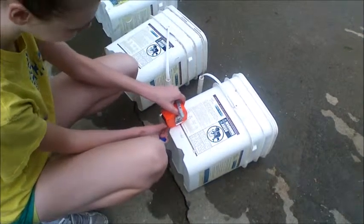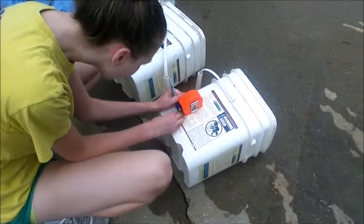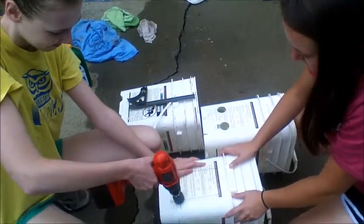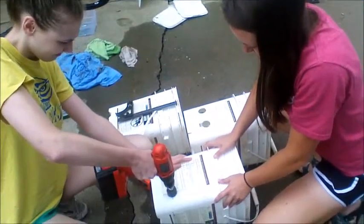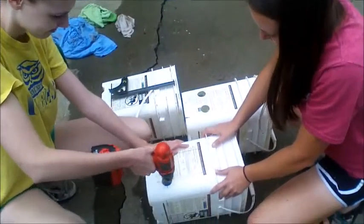Mark the buckets approximately 2 inches from the bottom. This is where the holes will be drilled that allow water to drain out from the buckets. Using a drill, cut 2 holes into each side of the bucket. This provides a place for clean water to sit at the bottom of the bucket for sampling while allowing excess stormwater to drain off. Here is the bucket complete with the drainage holes.